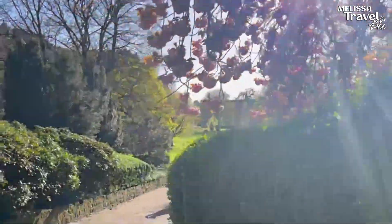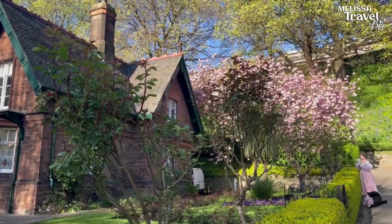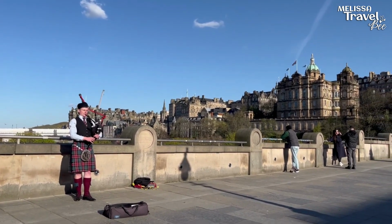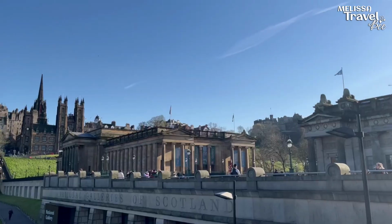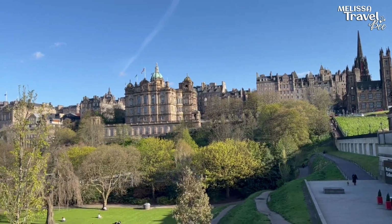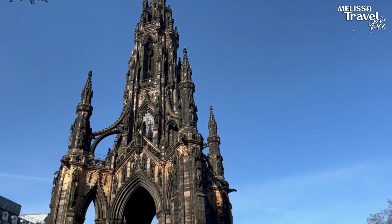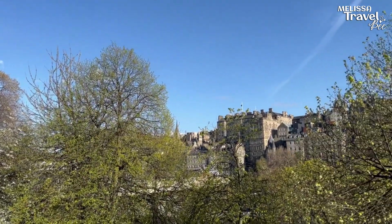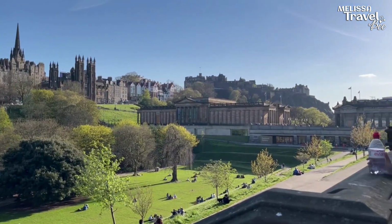When you're in Edinburgh, you won't be surprised when you see bagpipers at almost every street corner, which feeds the traditional image you probably have of Scotland. When you're lucky, you can find some bands or artists playing in front of Waverley Station every day.